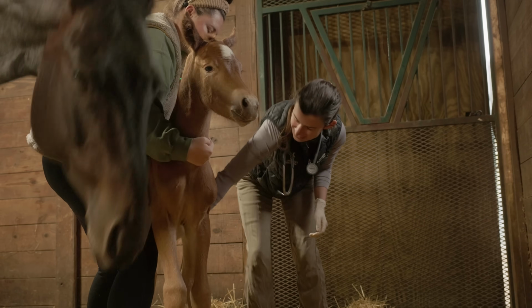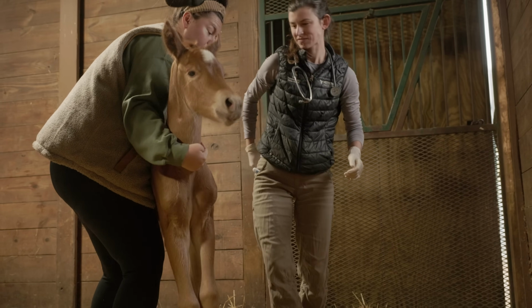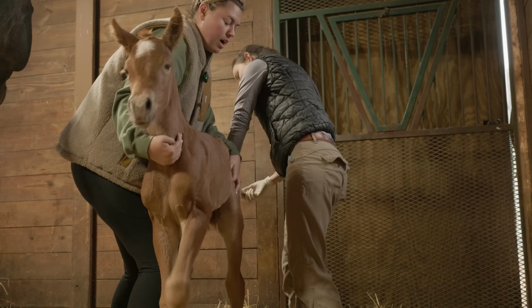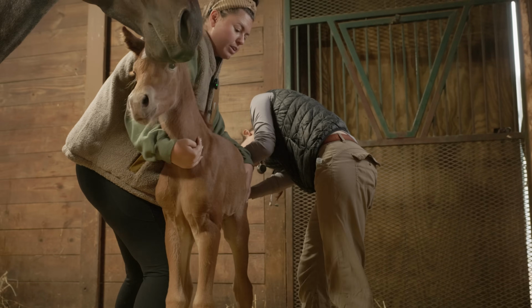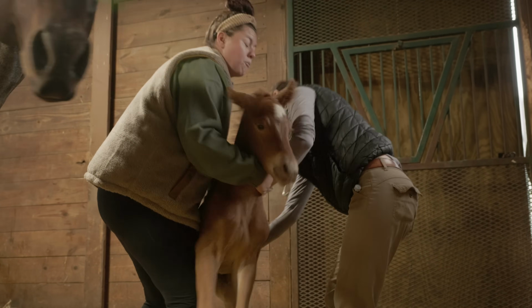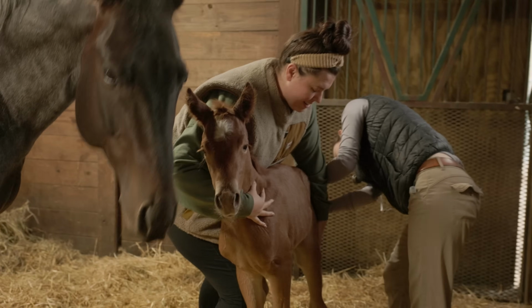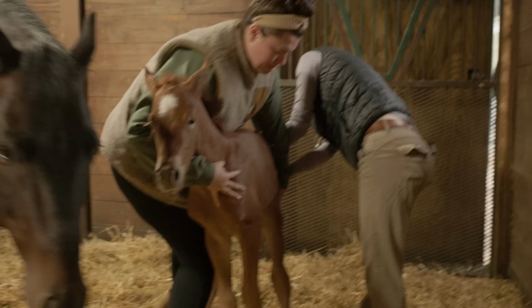Yeah, you're feisty. You're right feisty. She passed a lot of meconium. Okay. Cleaned her navel. Whoa, we did not like that. We did not like the thermometer.